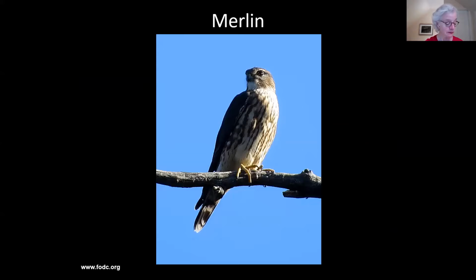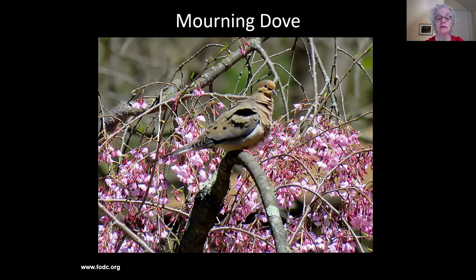Here's a merlin. Merlins are in the same family as the peregrine falcons and the kestrels. It's a small falcon, and it feeds on birds and insects, and it migrates south in the late fall. Mourning doves, again, a rather ubiquitous bird in our area. This one picked a particularly nice place to pose.